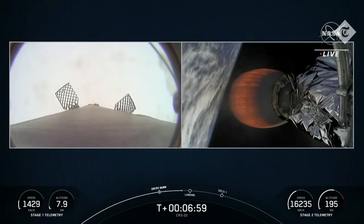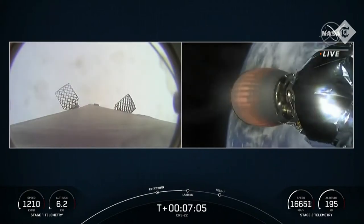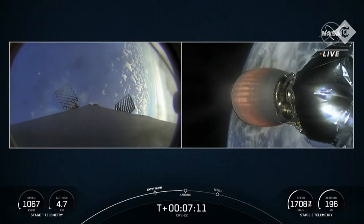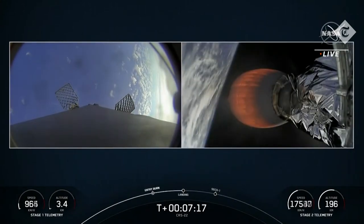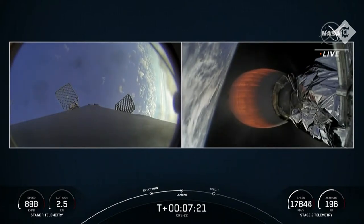Talking a little bit more about the first stage. So the next major event coming up is that landing burn. Landing burn is what will bring the vehicle speed rapidly down to zero. Amazing shots of the first stage during reentry.